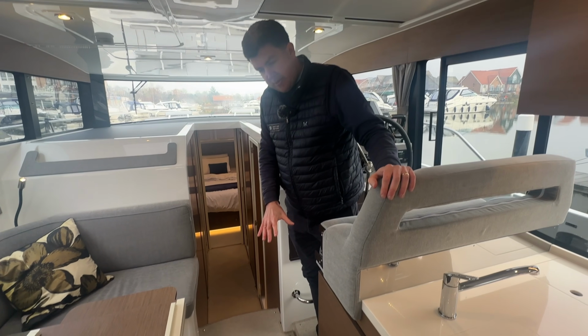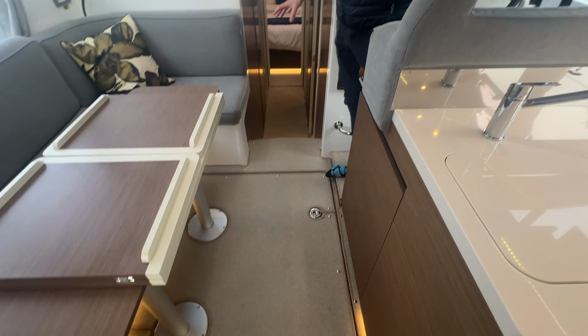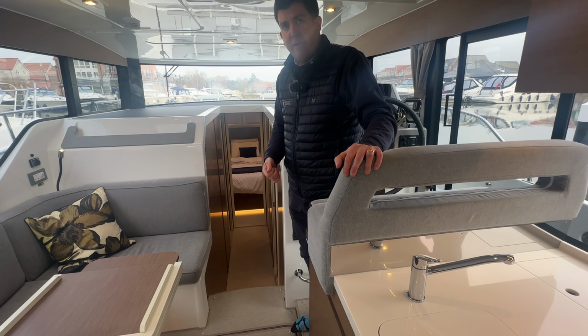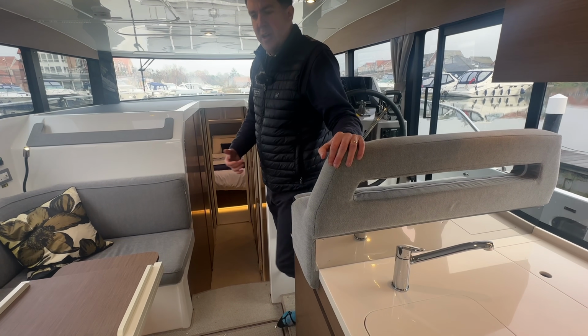You've got the carpets that run throughout the cabins and the saloon area as well, and they're on poppers as well, so if you did need to take them off and clean them or have them changed, it's nice and easy to do.